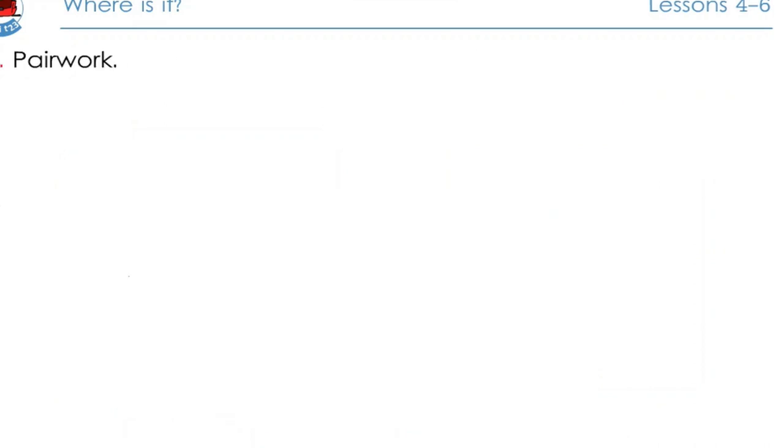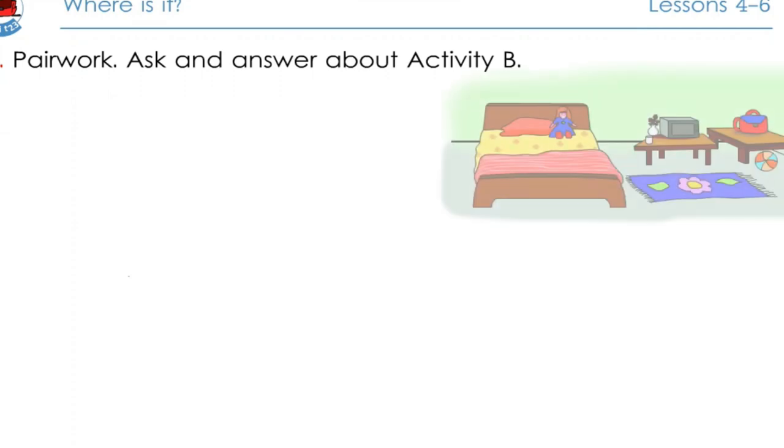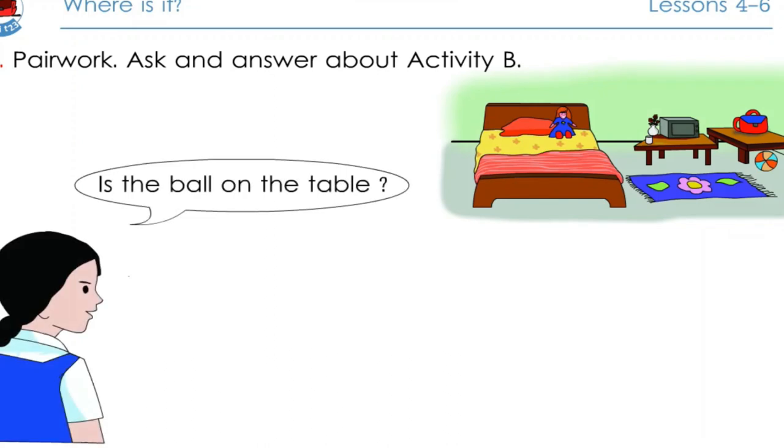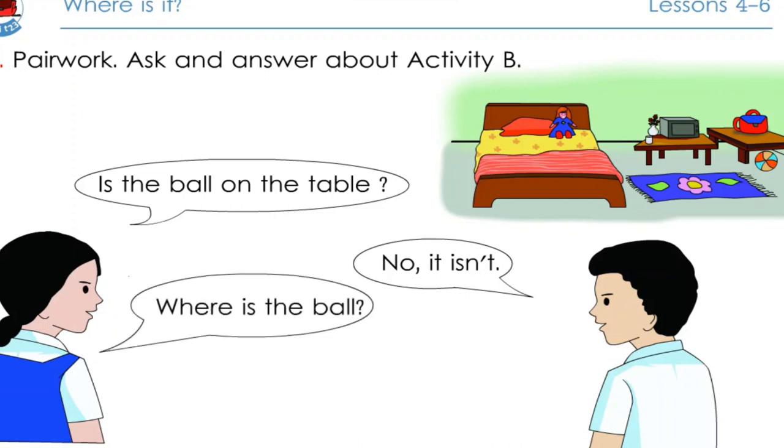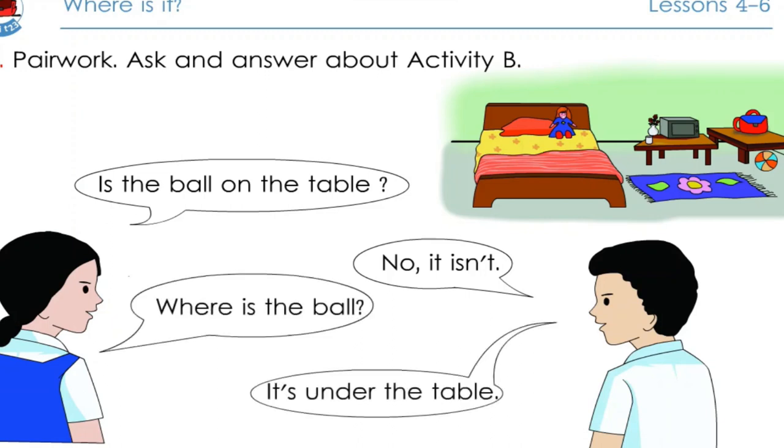Pair work. Ask and answer about activity B. Is the ball on the table? No, it isn't. Where is the ball? It's under the table.